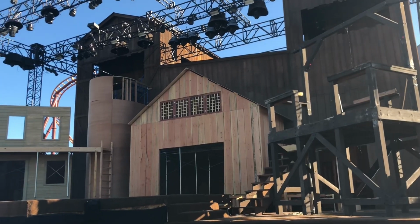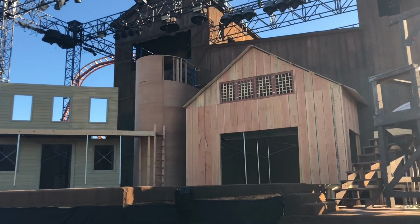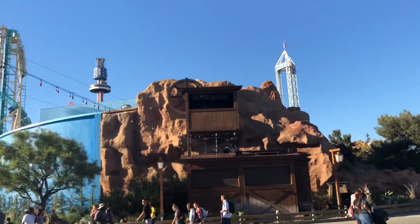Alright, and the latest from the hanging stage still under construction. It's also those lights, red and white.